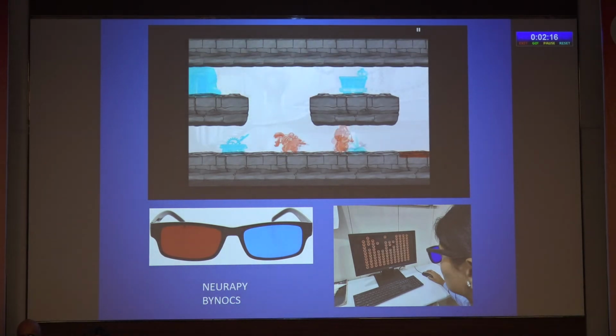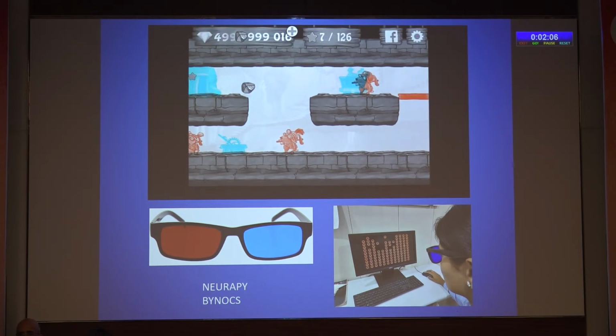So dichoptic basically means you're separating the images which are being presented to each eye. Now computer-based therapies are available like this, where the dichoptic effect is provided by using red-blue or red-green glasses. So as we saw in this video, the background and certain objects in the background are in one color, blue.